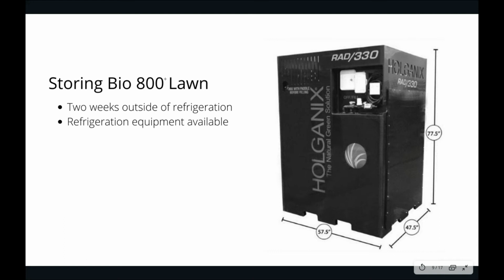It's a constant battle. We would love to not have to deal with refrigeration just because we don't want to deal with any equipment. But we have a pretty smooth system at this point when it comes to the storage of the product and you being able to distribute that into different spray systems.